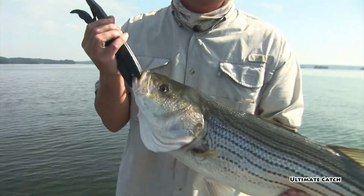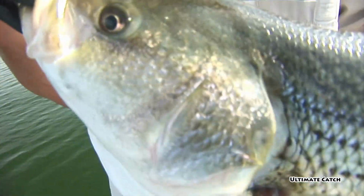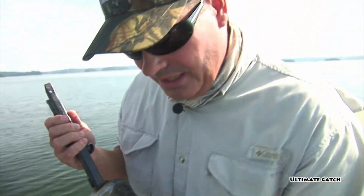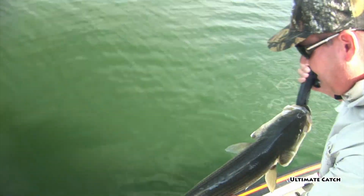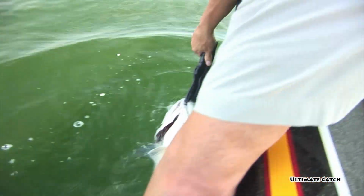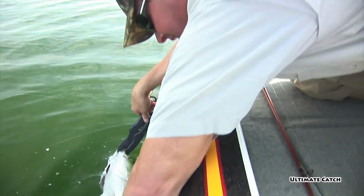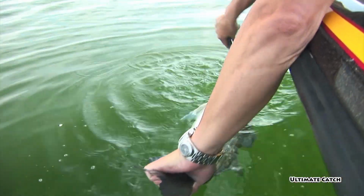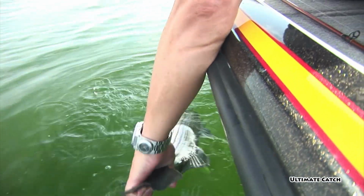This is a heavy fish. That is a good one. I would say this guy's 12 to 13 pounds. I'm gonna release him now back into the lake and go try and catch another one. Maybe handle him gently. Get him by the tail. Come on, big guy. That's a beautiful fish.